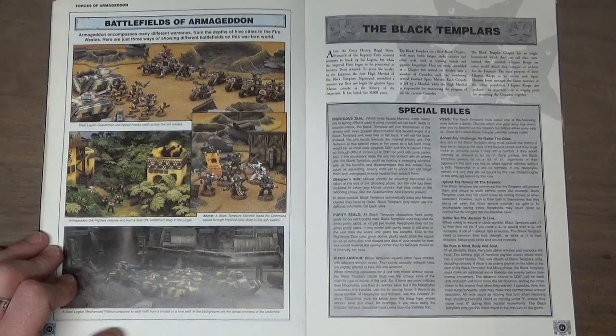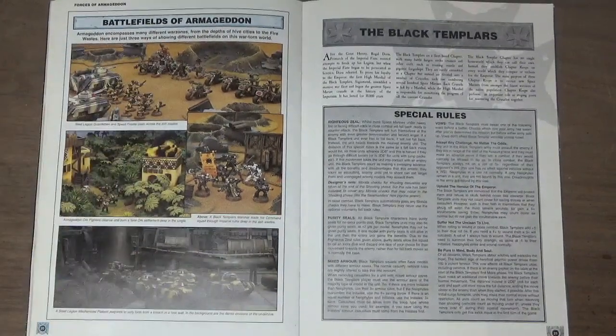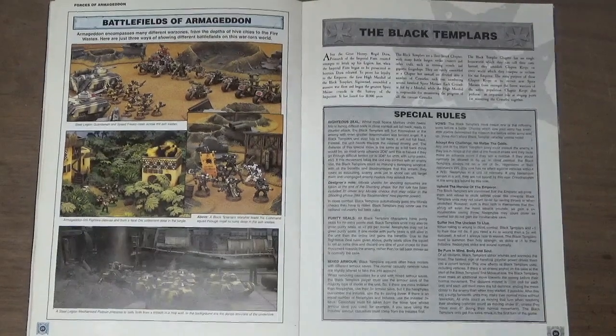This gives me so many ideas for future projects. Anyway, let's get into the Black Templars. So they got some special rules here right off the bat, which I assume apply only to the Black Templars. Right, Righteous Seal, that makes perfect sense.